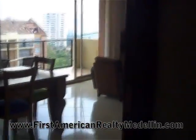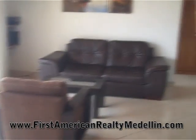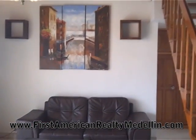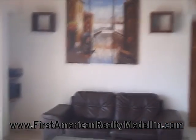Here in El Poblado, this is a 2-level penthouse. It's located close to great shopping places. And there's a lot of restaurants right next door here. As you can see, it's well decorated with artwork.